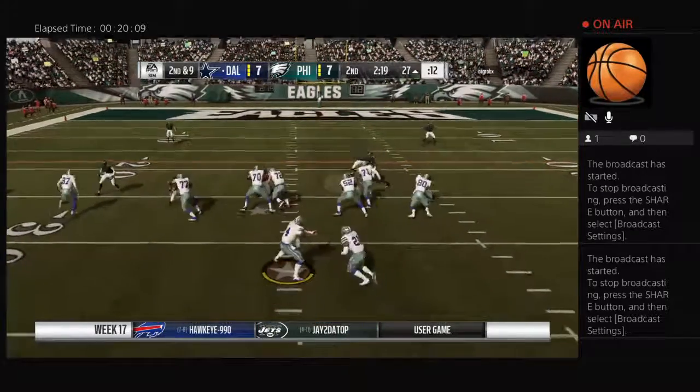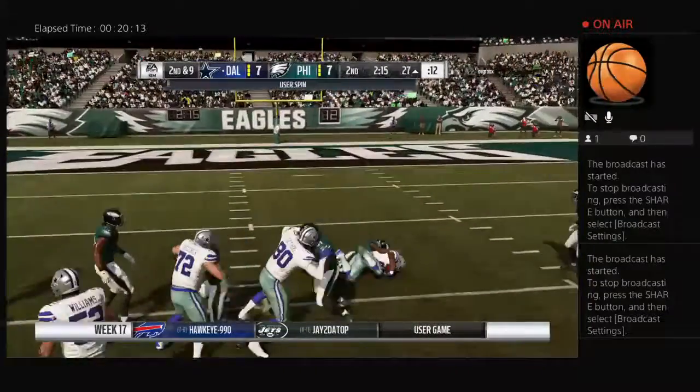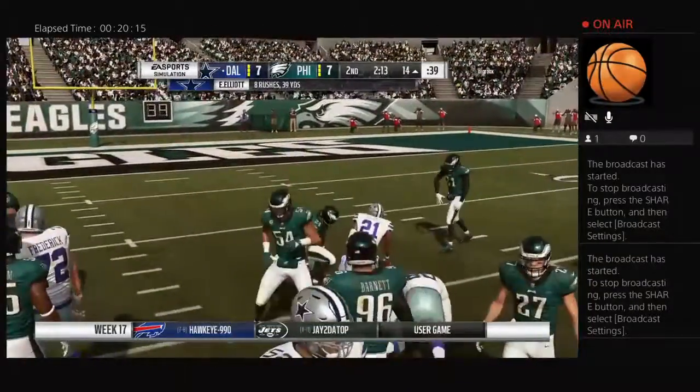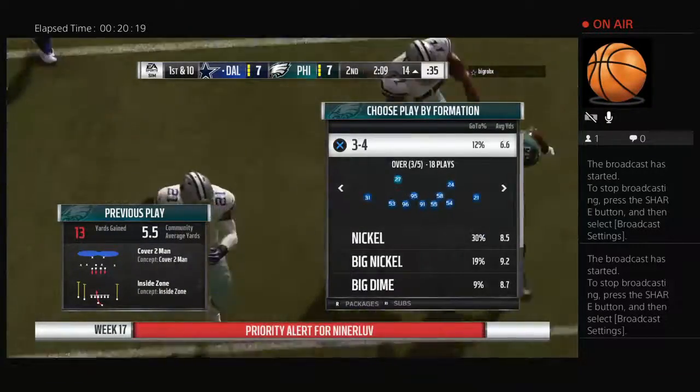They'll run it now out of the gun. And down inside the 15 he goes. That one goes for 13 yards, and it moves the sticks.